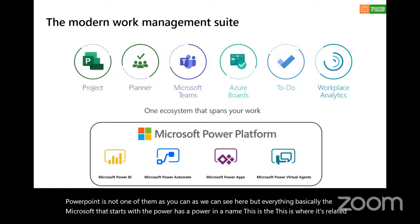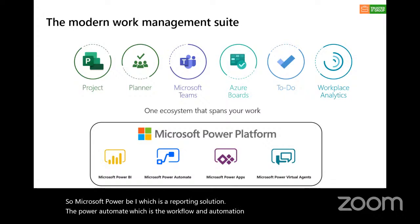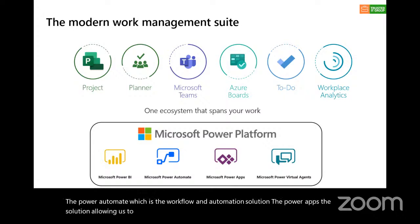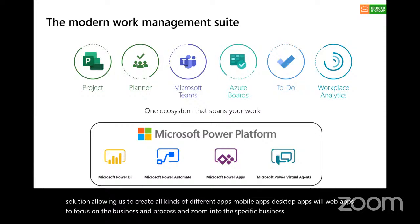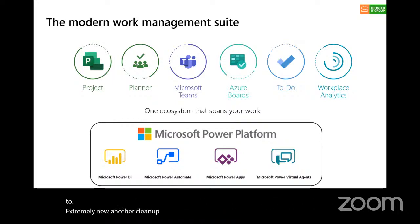So Microsoft Power BI is a reporting solution, Power Automate is the workflow and automation solution, and Power Apps is the solution allowing us to create all kinds of apps, mobile apps, desktop apps, web apps, to focus on the business process and let specific users start using those business apps where they really need to. Relatively new, but extremely efficient.